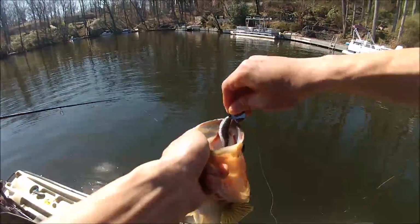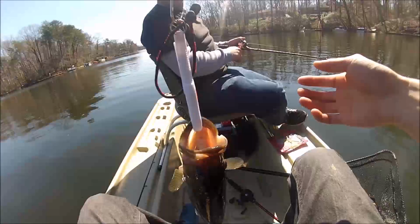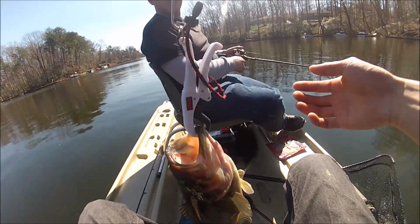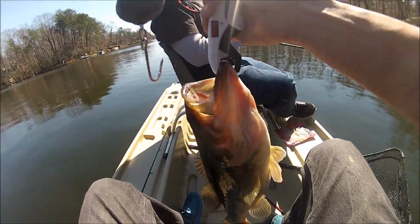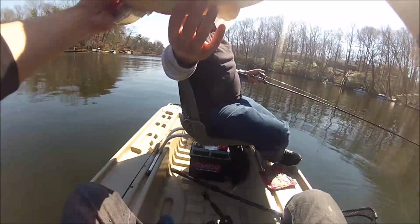Nice. Look at that. On the chatterbait again. Woo! This one's a chunk. Look at that one. Holy cow. Oh yeah. Look at that, right in the top of the mouth. Beautiful. Ooh. Let's say 4.8. 3.88. That's a nice, healthy fish, you guys. Look at that. Look at that belly.